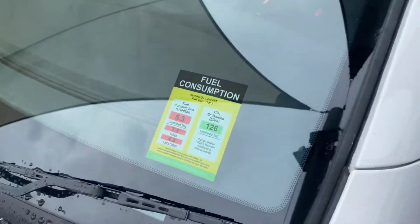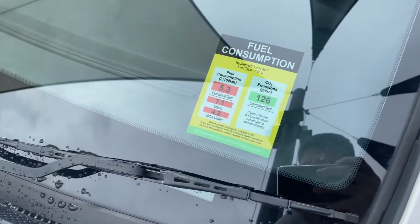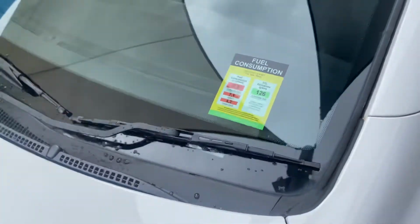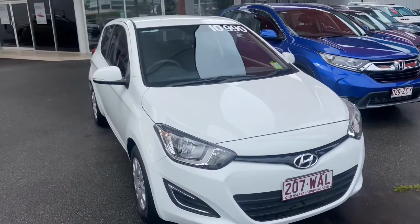And they even got the fuel consumption sticker. So as you can see, 5.3 on the combined test. Such a great fuel economical car. I'm sure the next owner is going to be very, very happy with the condition and also the reliability and drivability of it.